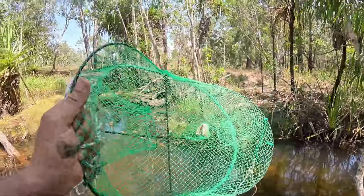I've got these little yabby pots here. I've got two of them. I'm just going to put a fish head in here and set them in this little freshwater creek here. And I've wanted to do this for years.